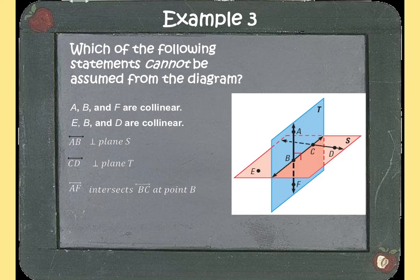All right, this one says, which of the following statements cannot be assumed from the diagram? There's a lot going on there, right? You've got the red plane that's running almost forwards and backwards. The blue one is running vertically. You've got a right angle drawn where line AB intersects line BC, okay?